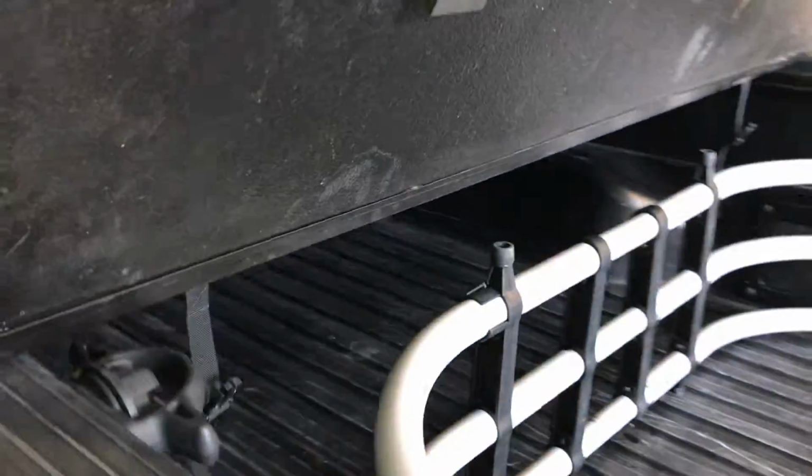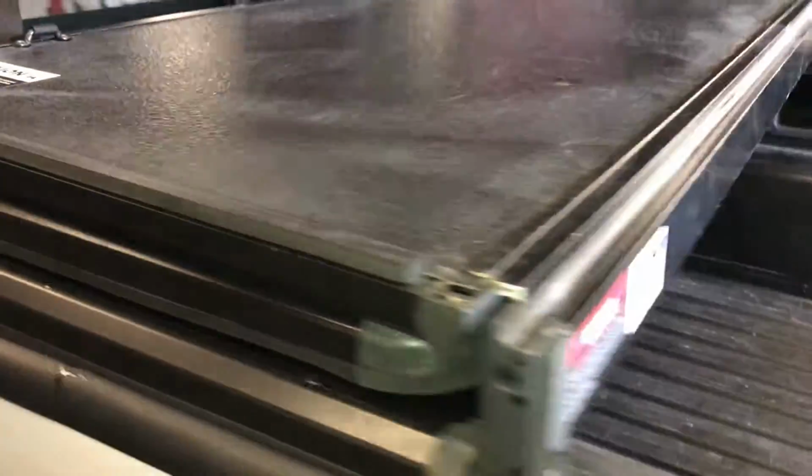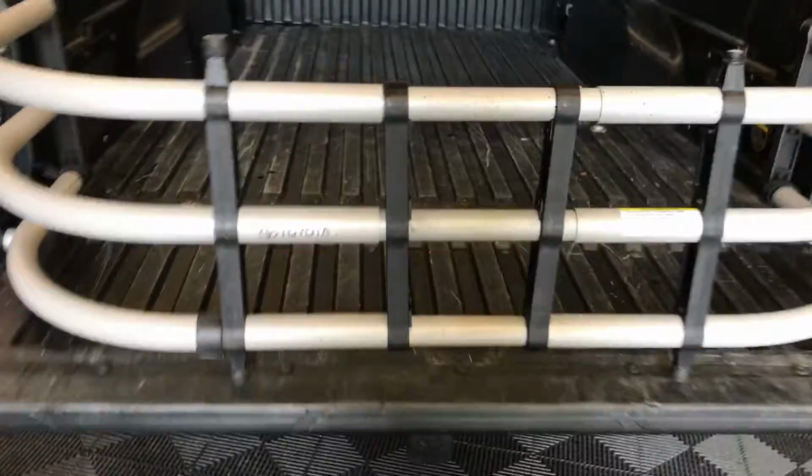Cover, flips, snaps into place. And bed extender. Storage, power plug-in, cargo tie-downs.